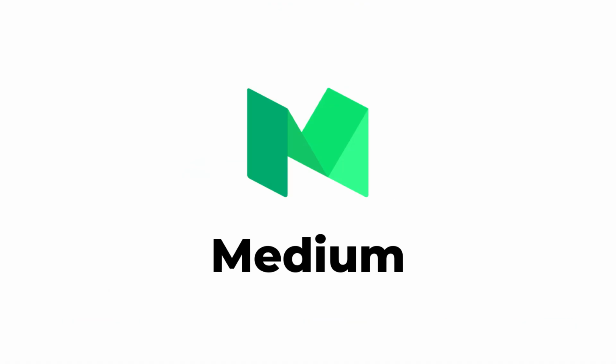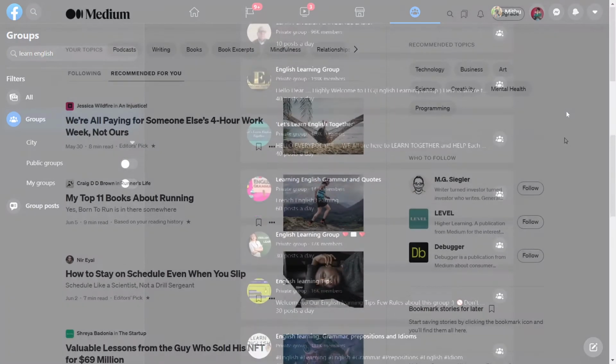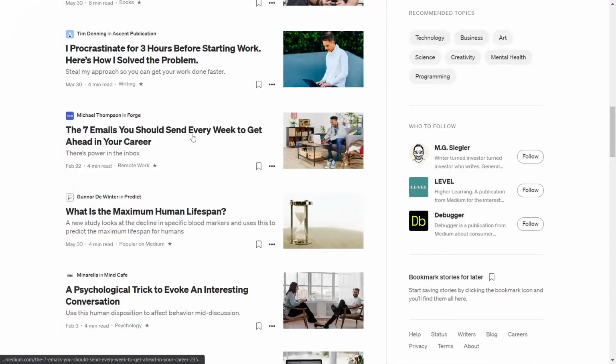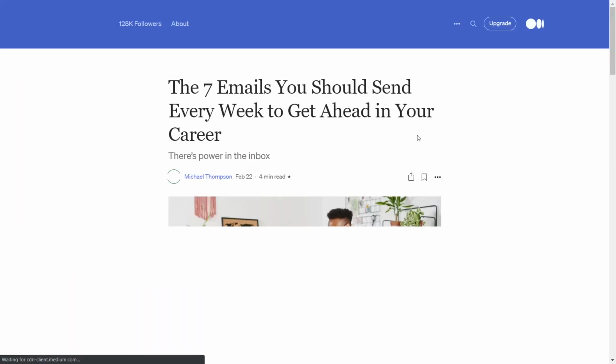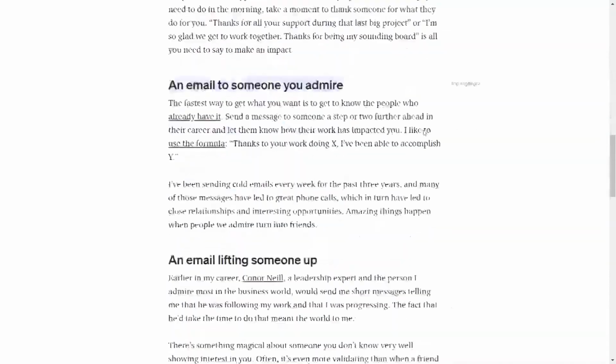The second app is Medium. If you're someone who reads long stuff from the internet like Facebook or other social media, consider spending 10 to 15 minutes on this app. You will find various amazing articles on the app according to your choice, and the topics are so diverse like history, science, self-improvement and many other things. This is a must-have app if you're a student.